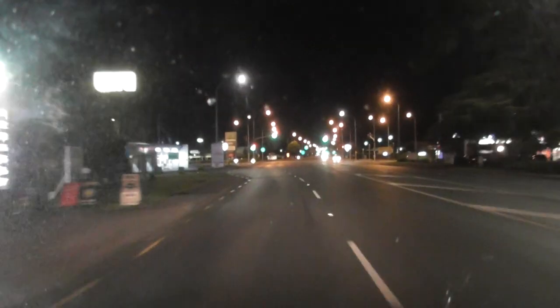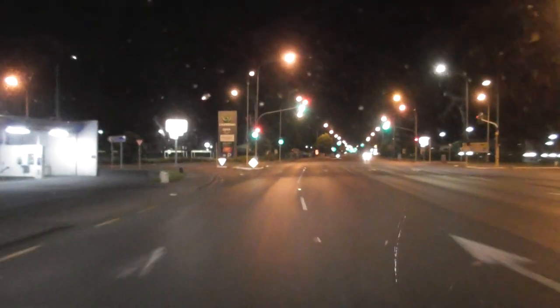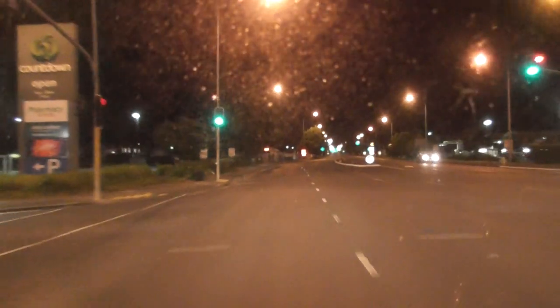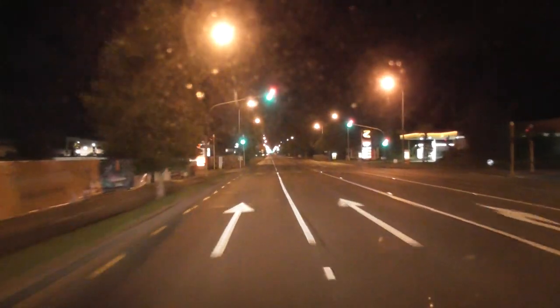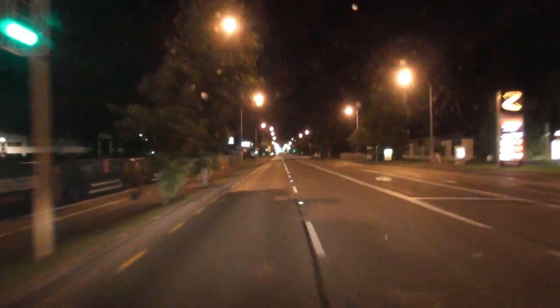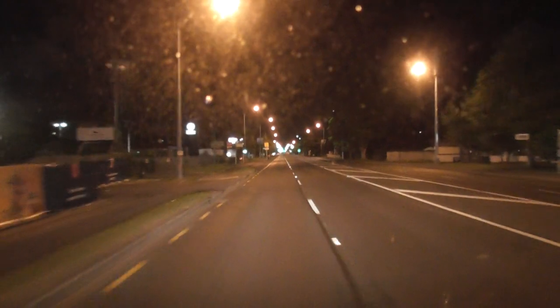And Lincoln Road still looks very good. It's yeah, nice. At least we've got the sodium crystals still doing the job here, which is very pleasing. So this is heading into Henderson, and we'll analyze the situation here. Gas stations. Oh, this looks really good. Really good.